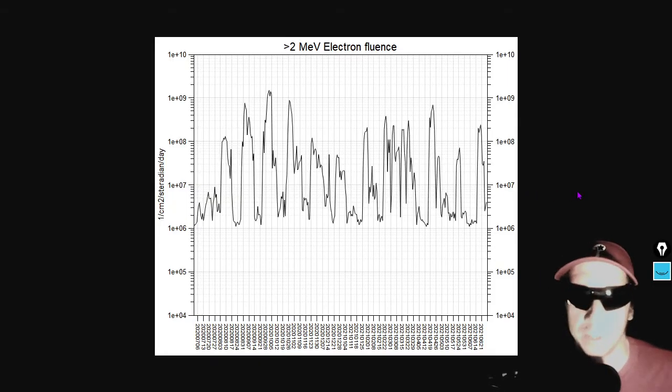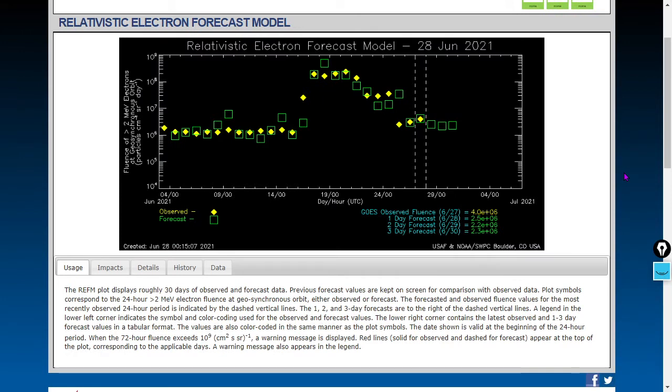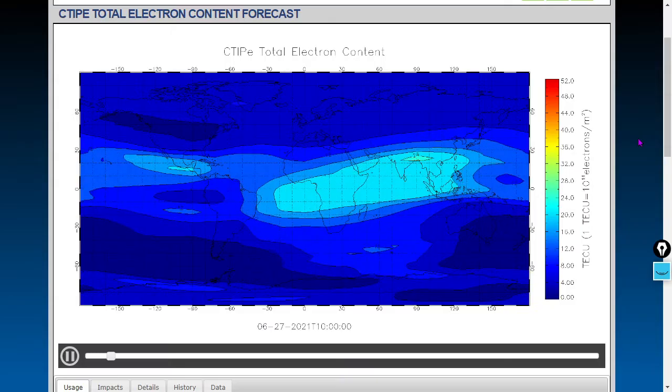Here's the 1-year chart of the electron flux. Nothing to write home about there. Here's the 3-day chart, and we're seeing just moderate, normal levels of electron flux. Here's the forecast model for electrons, and we're expecting, at least as per NOAA's forecast, to see flat levels. The green boxes are the forecast. The yellow diamonds are the observation.